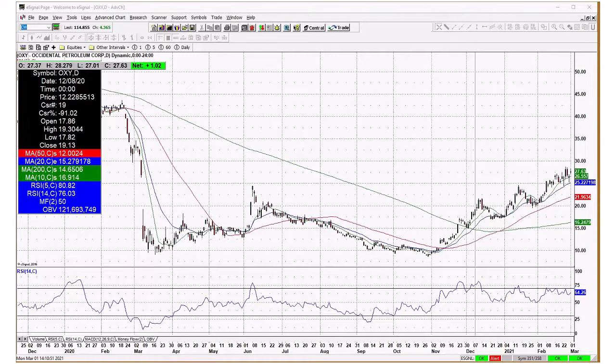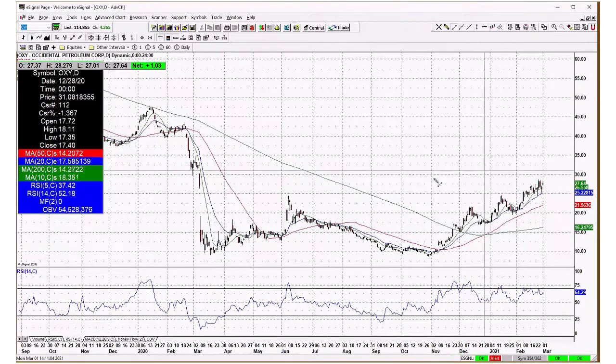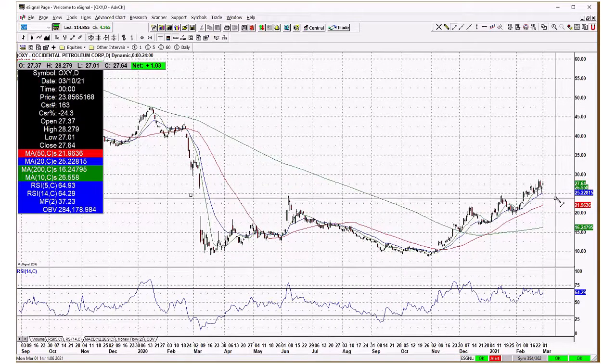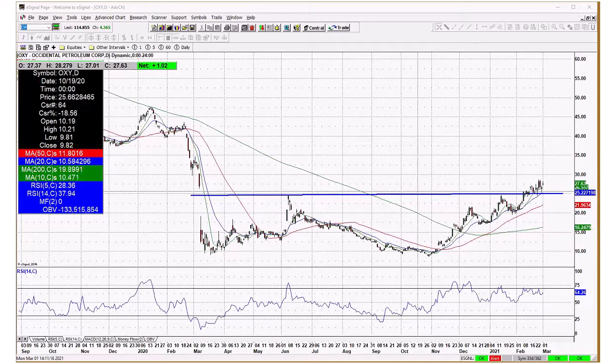All right. So one of the hotter names that we've seen the last couple of weeks has been Occidental Petroleum, ticker symbol OXY, and Appaloosa was definitely at the forefront of that here, buying it last quarter. So a nice little rip and rally in OXY as it comes up to this 27.28, but still looks like it's got a little bit of upside to it given the reactions that we're seeing.